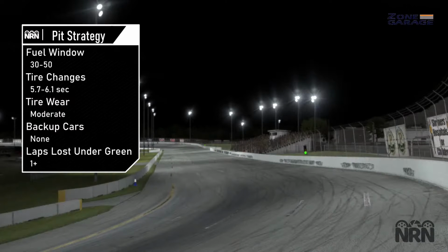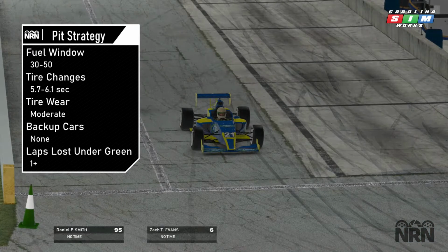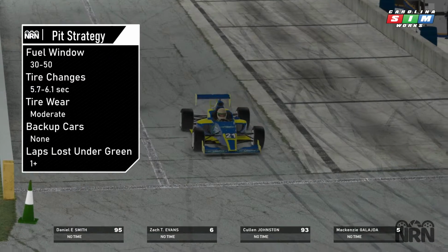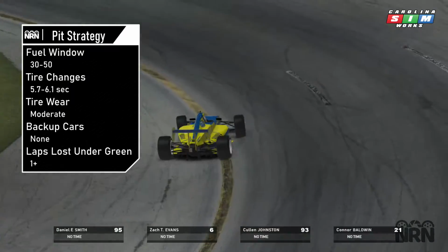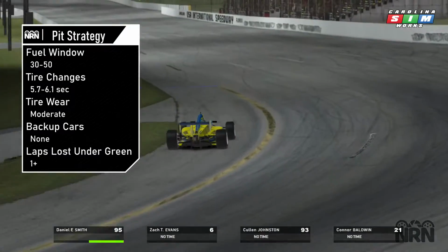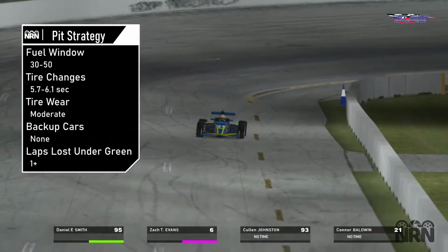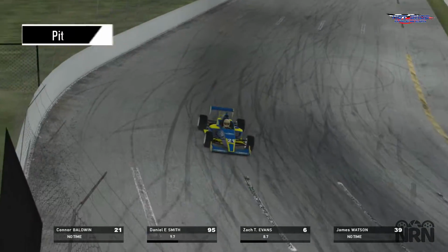Here's all the information you need to know on strategy for tonight. Your fuel window is going to be anywhere from 30 to 50 laps. Tire change is going to take between 5.7 and 6.1 seconds. What that means is that it may be beneficial to take tires under the caution flag because tire wear is moderate and you don't have a backup car. So you're really going to have to baby the tires here as we see Connor Baldwin make his way out onto the racetrack for qualifications. As we mentioned, no backup cars, and you're going to lose at least 1 lap if you have to pit under green flag conditions.